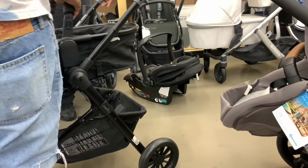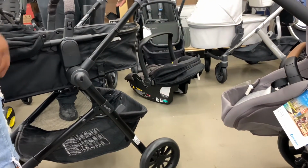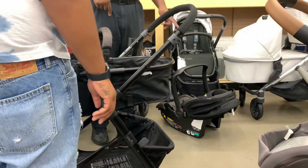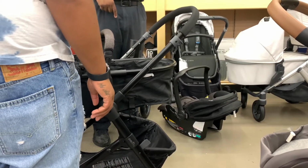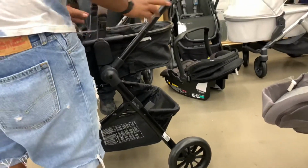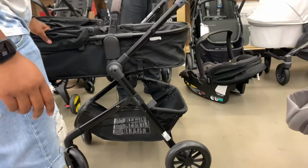You can take this whole seat out and put the car seat just in the frame. But when you buy this, it comes with this? It comes with the car seat, the seat frame, and the base for the car seat at $270 before the coupon. Wow. And you buy this separate? No, everything. We put it all together because it all comes together. Oh, this is it right here.